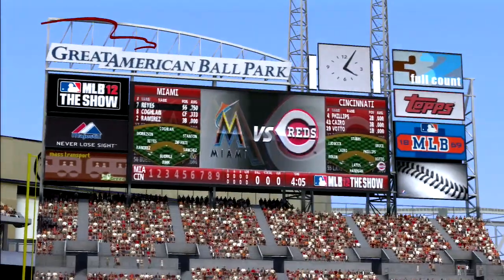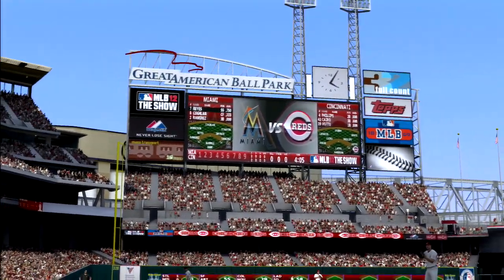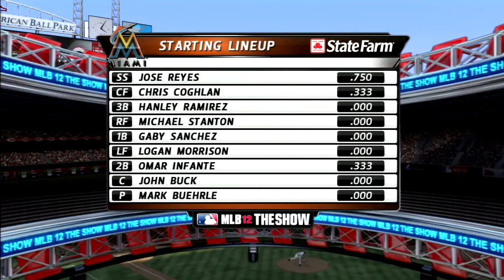And a welcome inside the broadcast booth, everybody. Matt Vasgersian here to take you through this one. We'll hear from my colleagues Dave Campbell and Eric Karros momentarily. But first, let's get right to our starting lineup.